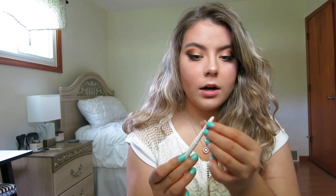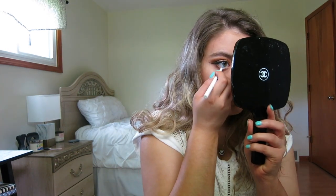Alright, so I'm gonna take this white eyeliner from ColourPop, which is really, really cool.